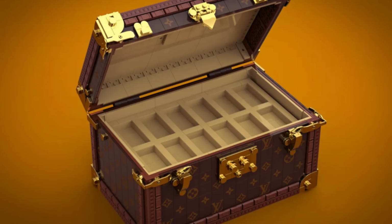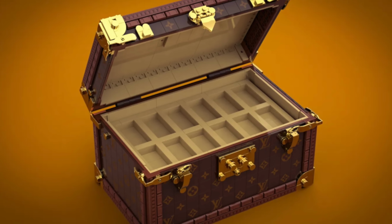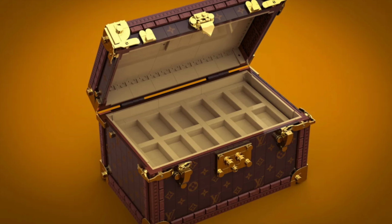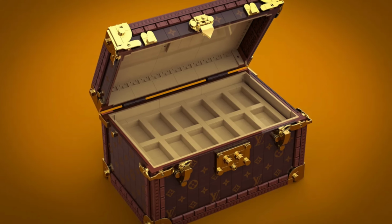Yes, the two of you. Unfortunately, this model doesn't feature an actual train, because the interior is almost empty. As Lego fans, I can imagine this space becoming minifigure storage.